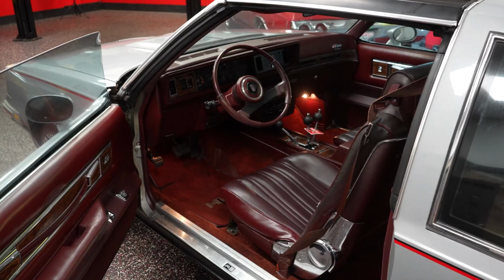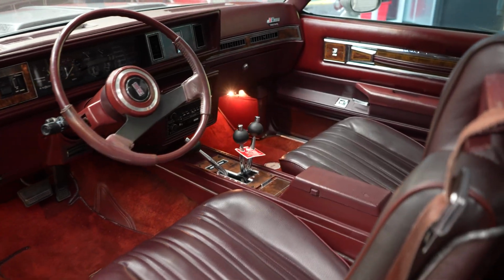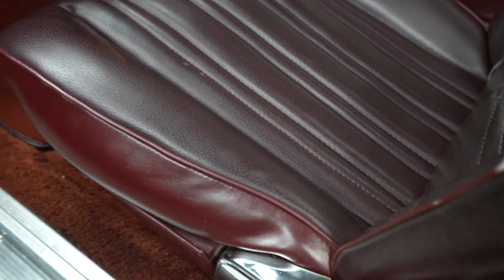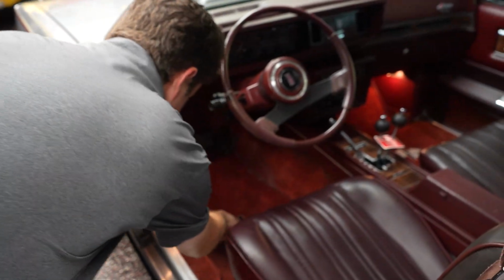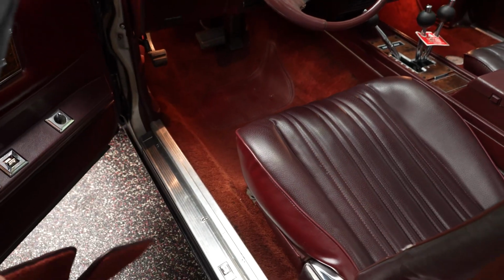Take a look at the seats. Driver's side seat looks good. You have a piece that's a little bit of a minor area right there. Very, very small. But the rest of the seat looks fantastic. Your carpet looks really nice. And that's where we're gonna show you guys next. Really nice floor mats here. Got the Hurst Olds and your carpet. Look at that.